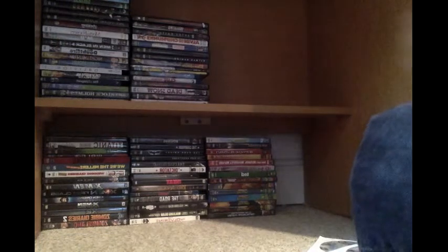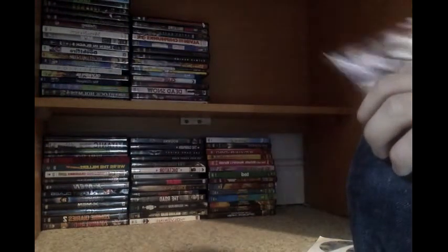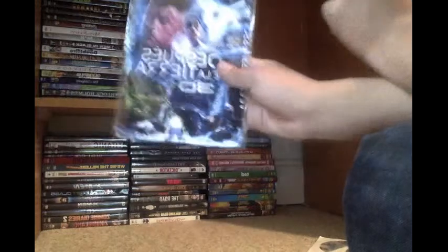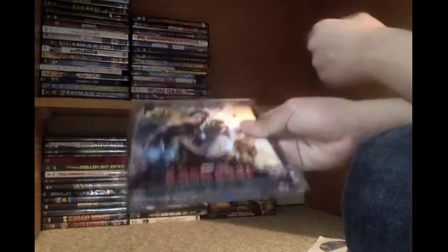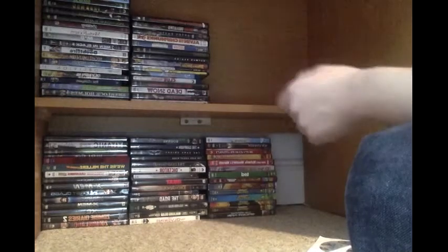So I have Man of Steel in this baggie. I also have The Lone Ranger. That one could have been better than it is. I actually got After Earth before it came out on DVD. I don't know what I'm gonna do with this DVD though. So yeah, technically I do have the whole Iron Man series, Iron Man 3, I have it. And then I have Fast and Furious 6.